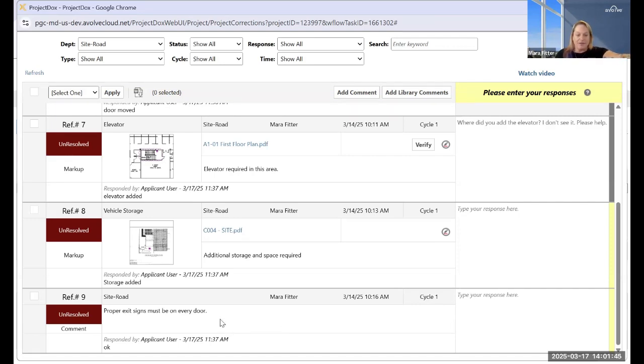Proper exit signs must be on every floor. The applicant responded okay. I checked that out. Everything's cool. I can come over to where it says unresolved. If I click on it, I can change that to resolved. And you'll notice when things are resolved, it grays them out. So we are done having a discussion.